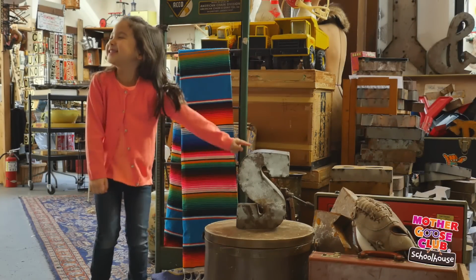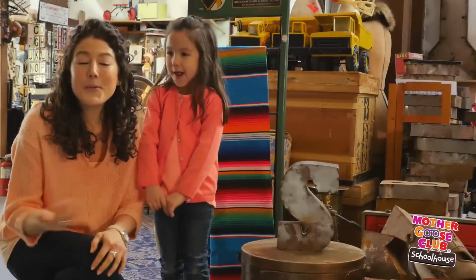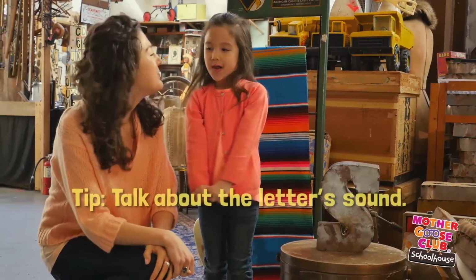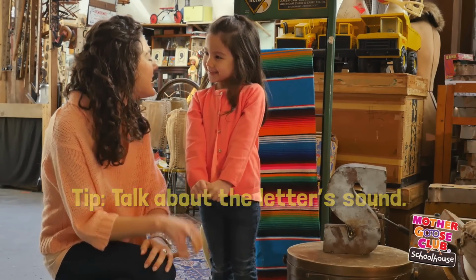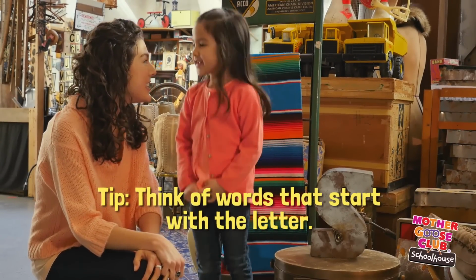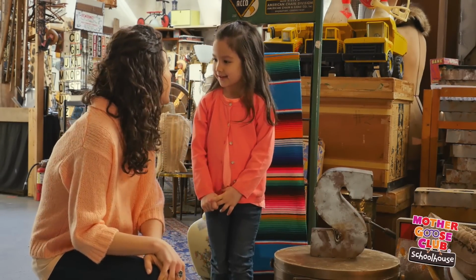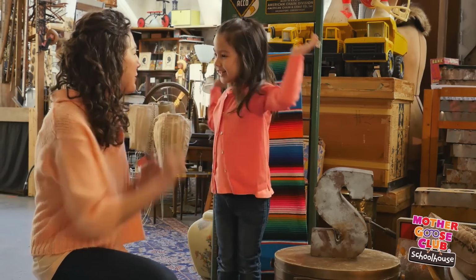All right, Kira, let's go inside and look for more letters. Look, there's a huge S. Whoa, that is a huge S. When you find a letter, try to think of a fun way to talk about the sound it makes. Hey, Kira, what sound does an S make? That's right. Can you think of an animal that starts with the letter S? Snake. That's right. How about skunk? Seal. Seal, good job. Let's go find more letters.